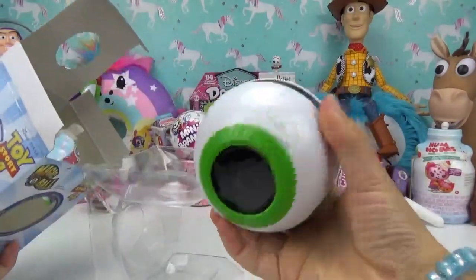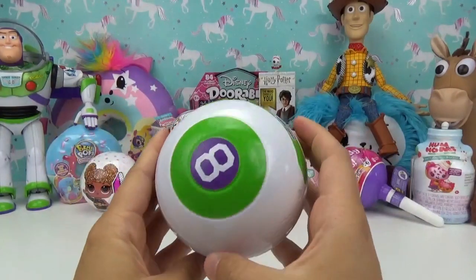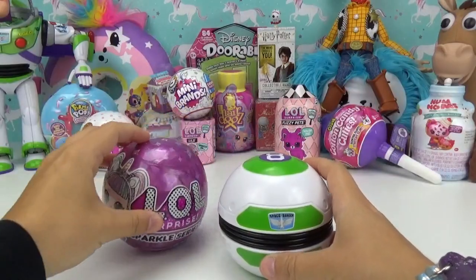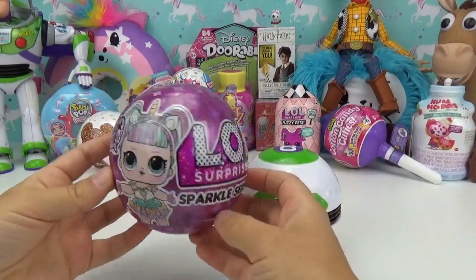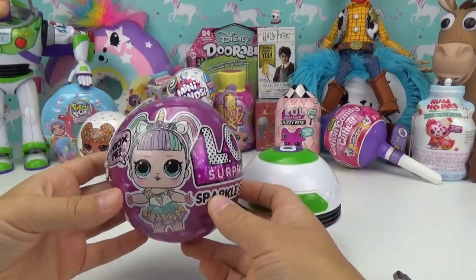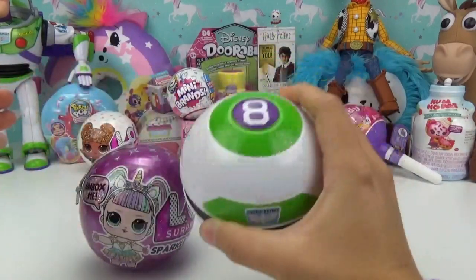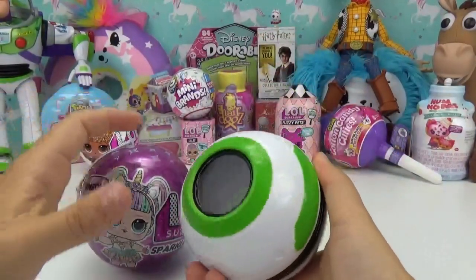Ooh, it's so neat, you guys. There it is. It is so super cool. I cannot wait to get started. The first toy I'm gonna ask it is if we can open this brand new LOL Surprise Sparkle series with little unicorn on the front. She is so fabulous. Magic 8 Ball, can we open the new Sparkle series LOL Surprise?